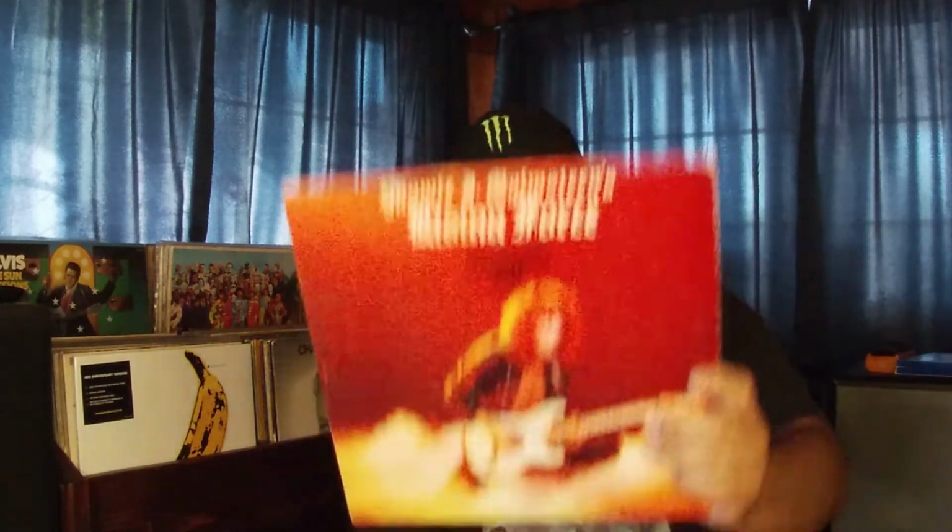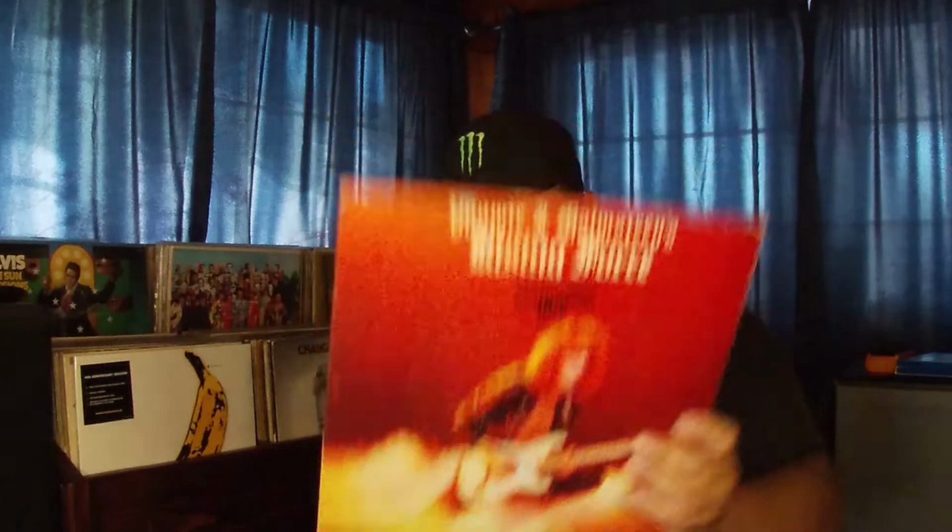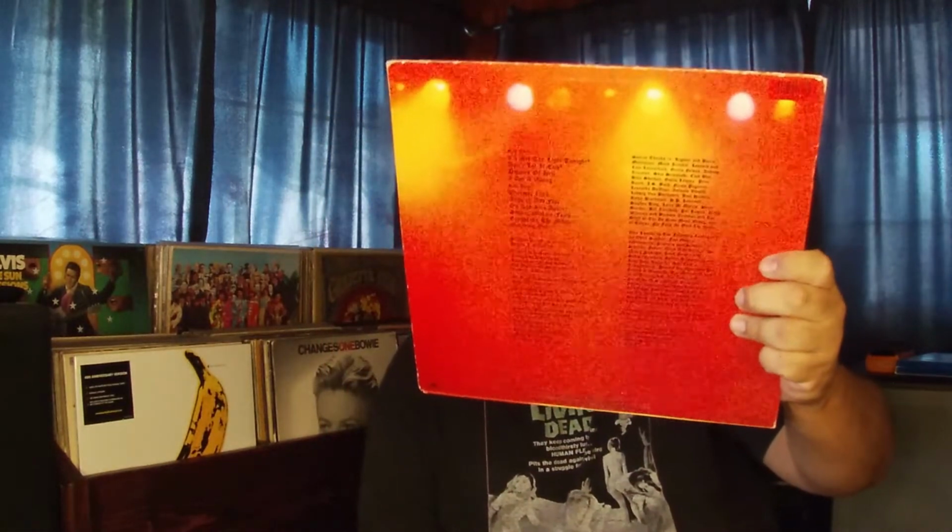Okay, so next up is Yngwie Malmsteen, Rising Force. I have unfortunately just gotten this album, so I haven't had a chance to listen to it. I know who Yngwie Malmsteen is. He's a great guitar player. I've just not had a chance to listen to this album. I think this is like his second or third best album. So I need to give it a listen. There's a good look at the front. Good look at the back.